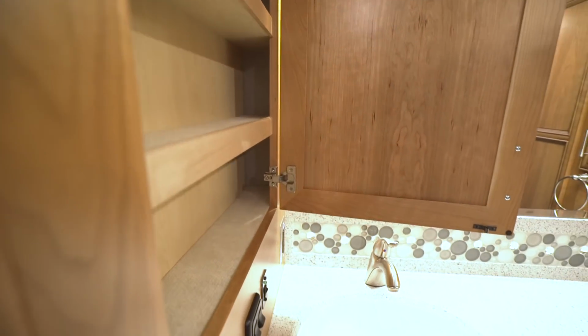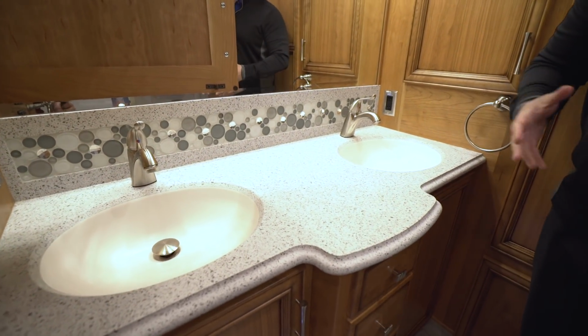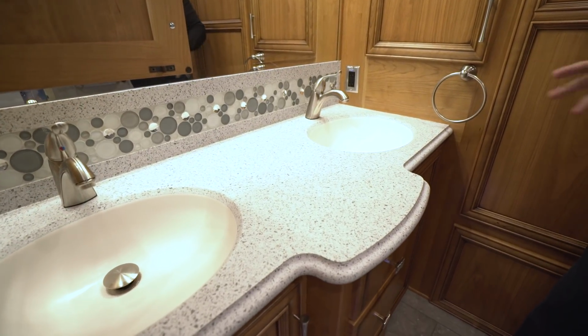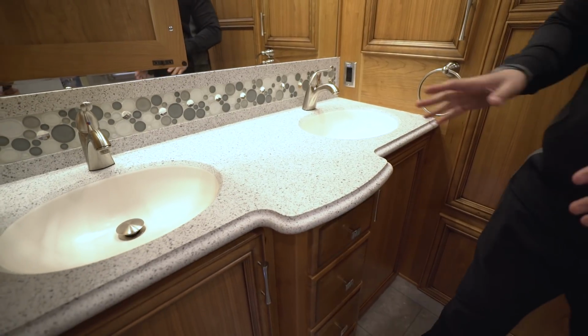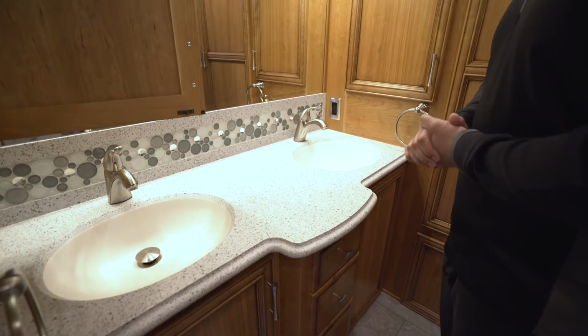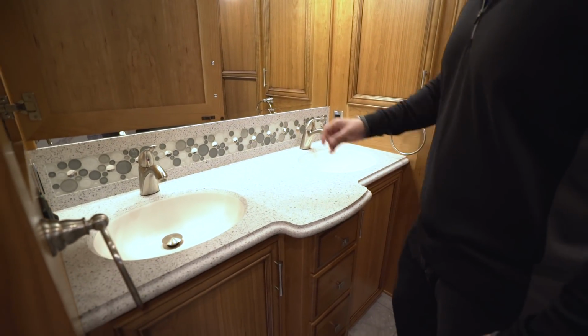And then right down below, you have the beautiful double vanity. I love having this in any bathroom, whether it's at home or in an RV. It's just great to kind of have a his and hers. It's been known as a lifesaver or marriage saver from time to time in several households and friends that I have. You'll see you also have electrical outlets on both sides, as well as the hand towel rings here too.